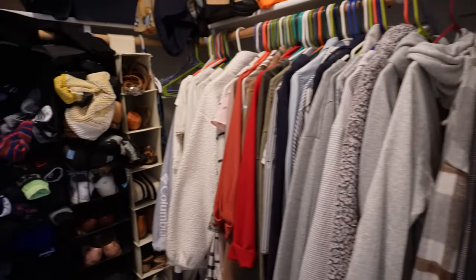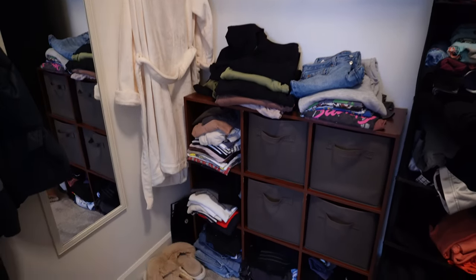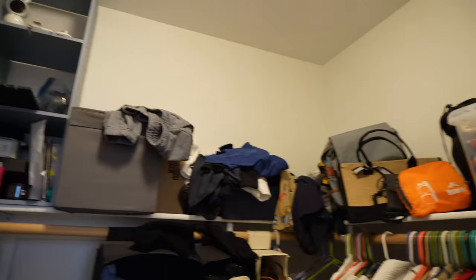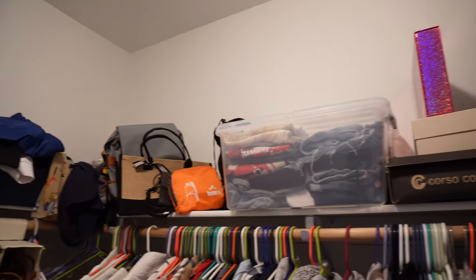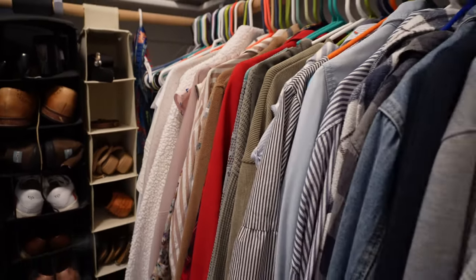Thank you so much for your time. I so appreciate it. I hope this gave you some motivation to clean out your closet. It definitely was a labor of love, but it was so worth it. It felt so good to get rid of all of those clothes that I just did not need. They were just taking up space, and there was no way I was gonna wear all of them.